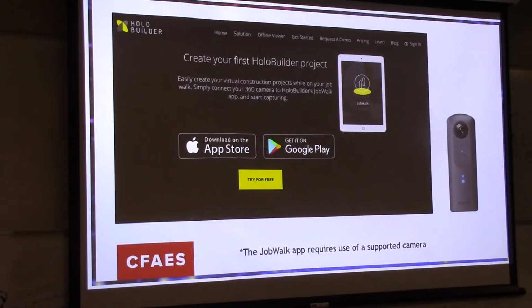They have an app called Job Walk. You can load your floor plans into it, and the app integrates with the Theta camera on the right. They do support some other cameras, like the Samsung 360, but it isn't a huge list, and it didn't really seem to support the built-in camera. It was interesting: as soon as you open it, it's looking for the camera. But you can log in and view existing tours that you've created.